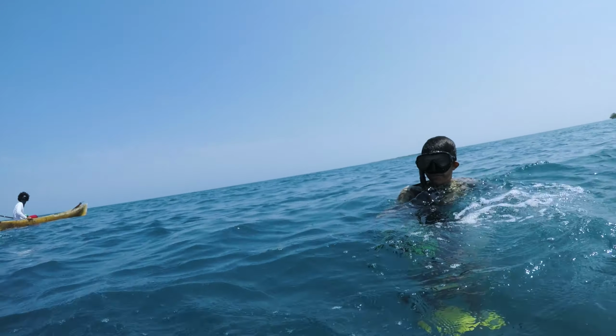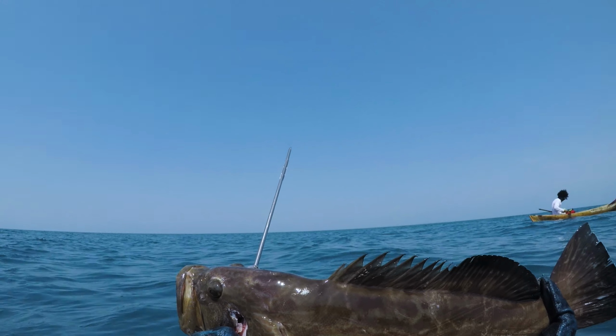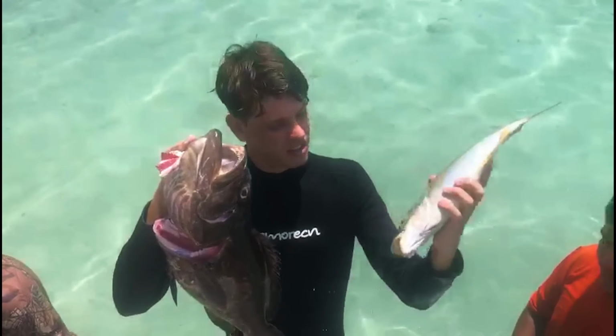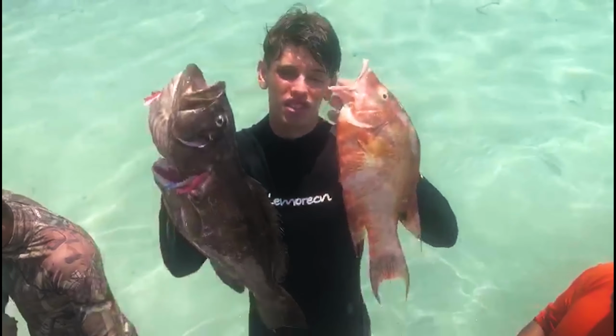That's it. I was gonna catch this grouper. I told you I was gonna catch it. Woo! Let's go. Nice grouper. Hogfish.